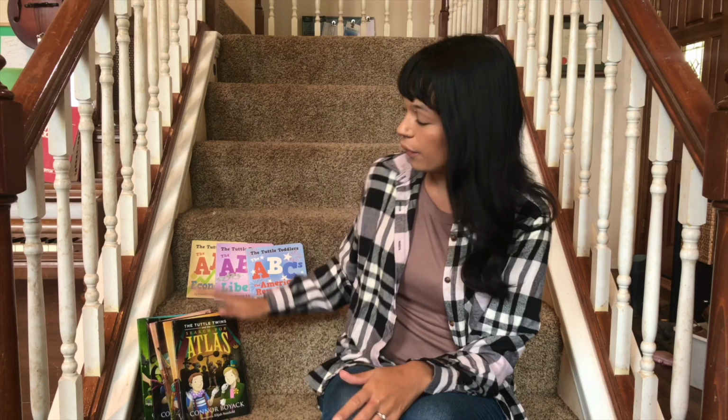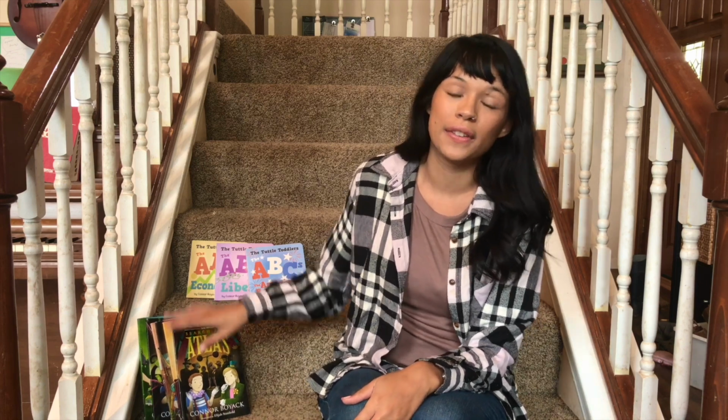I am a huge fan of this original children's book series. I think it's just a great alternative if you're looking for something that teaches economics and government in a way that is not boring, like a lot of other curriculums are.